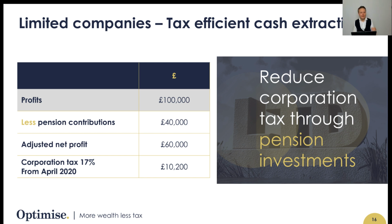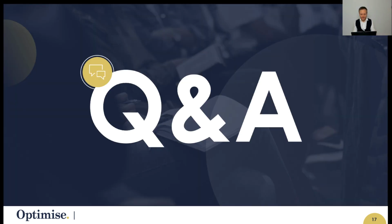So great deal. Let's not also forget that you can go back a few tax years as well. So if you wanted to, you could wipe out that £100,000 in one fell swoop by putting it into your pension contributions. So a great type of investment there for you.